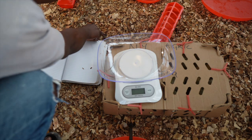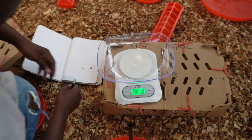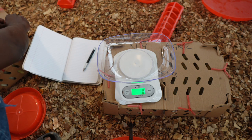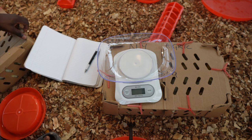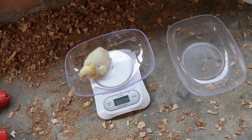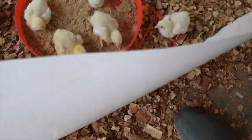Now let's talk about weight. If you fail to take the weight of your broilers at dayhood, that is when they arrive at your farm, then you have just planted massive migraine in your head. Why? Because you will not be able to say, okay, this is what they were weighing on day one, and on day 7 I'm getting this weight, and do the mathematics.